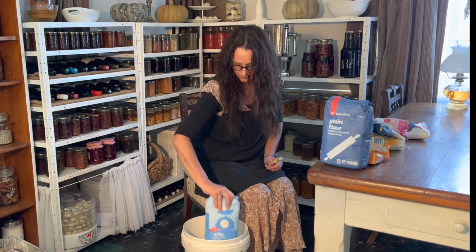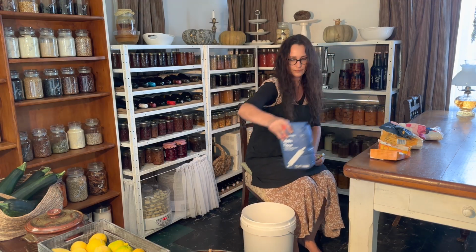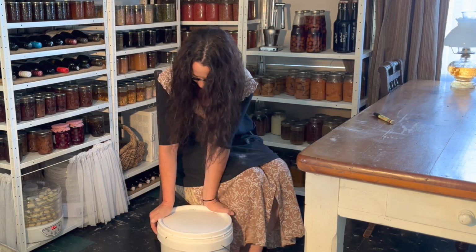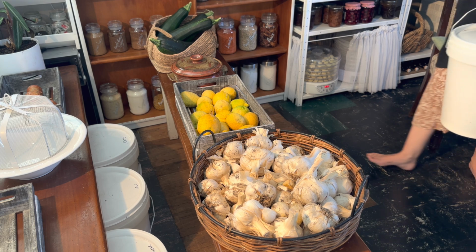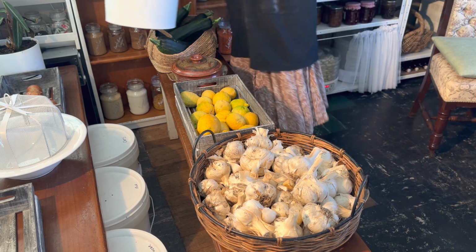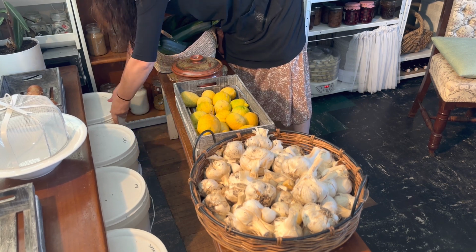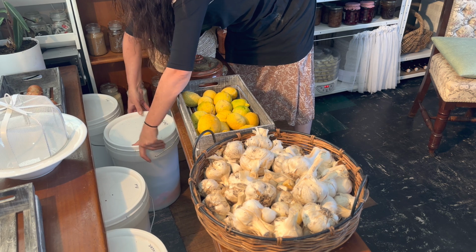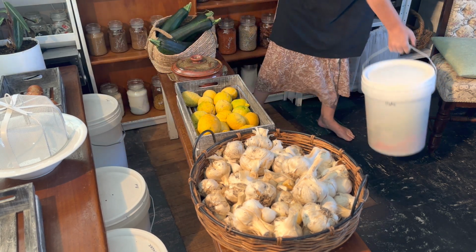But I don't always get a chance to date them. They do have dates on them, but they're in such small writing, it's really hard to see. So I like to write with a big black texter the date on them, so at a glance when I'm trying to get something out of the buckets when I'm busy cooking, I can get it out easily. So now is a good opportunity to go through every bucket and date anything that's not yet dated, and make sure everything's still in date.